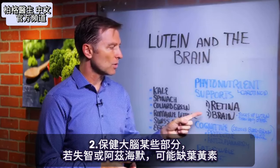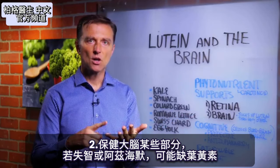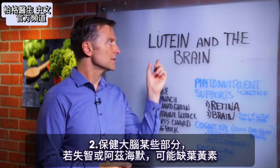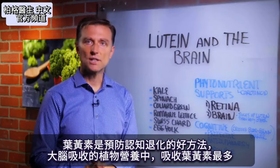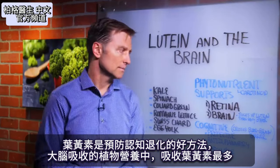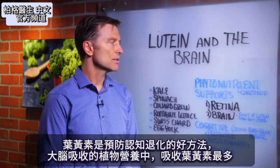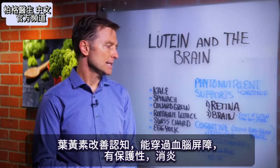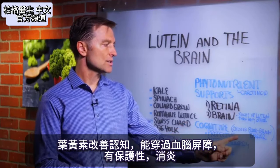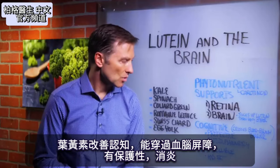So lutein supports certain parts of the brain. If you have dementia, Alzheimer's, you're probably deficient in lutein. And lutein would also be good as a preventative measure against cognitive degeneration. The brain apparently sucks up more lutein than any other phytochemical. It crosses the blood-brain barrier, it's protective, and it's also an anti-inflammatory.